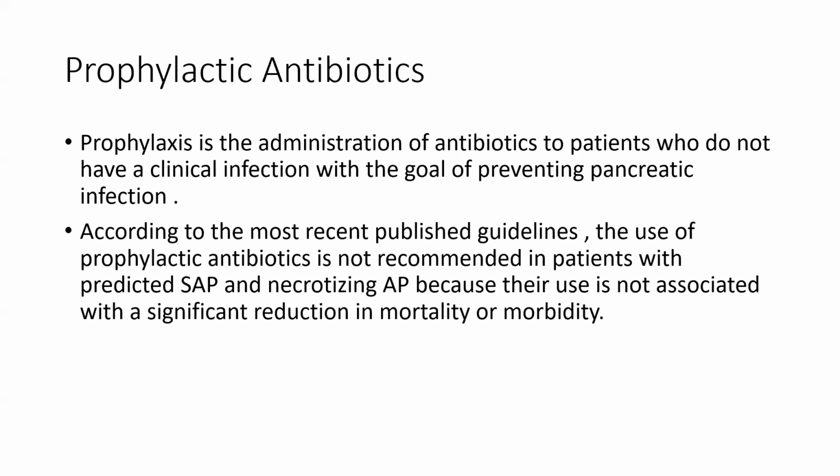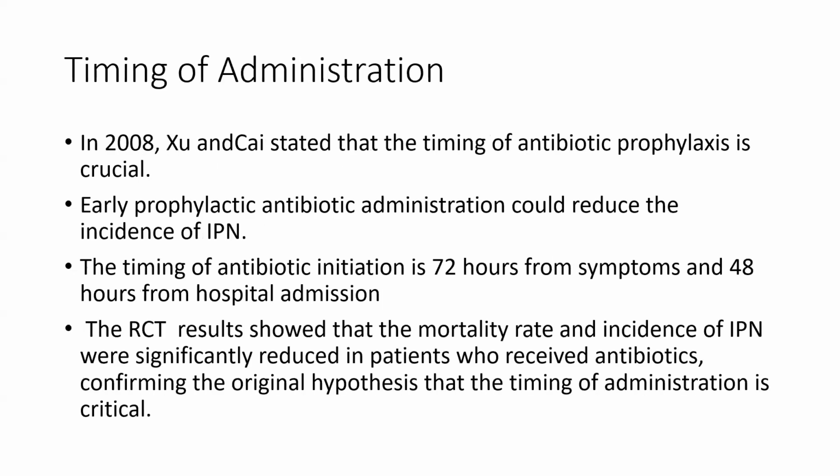infection. According to the most recent published guidelines, the use of prophylactic antibiotics is not recommended in patients with predicted severe acute pancreatitis and necrotizing acute pancreatitis because their use is not associated with significant reduction in mortality or morbidity.